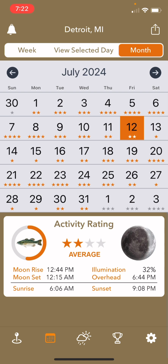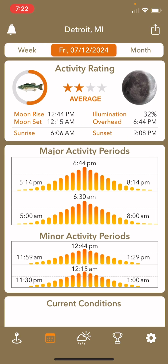So you can see today happens to be the 12th of July. So I'm just going to click on that. And it says view selected day, so I'll click on that. You can see the major activity is going to be between 5:14 p.m. to 8:14 p.m. So I would know, based on this, that if I'm going to go out and fish, I'd probably want to fish towards the evening. Also in the early morning, 5 a.m. to 8 a.m. is going to be another major activity period.